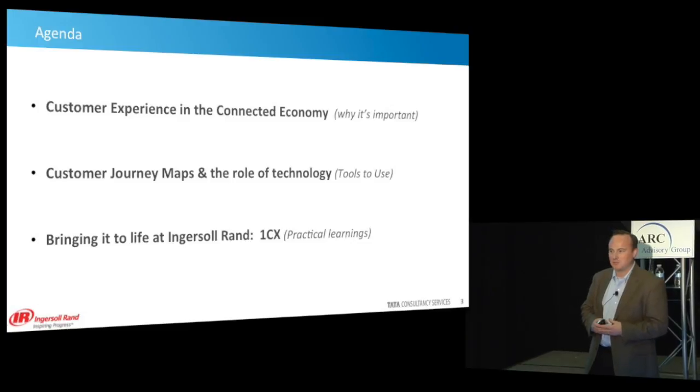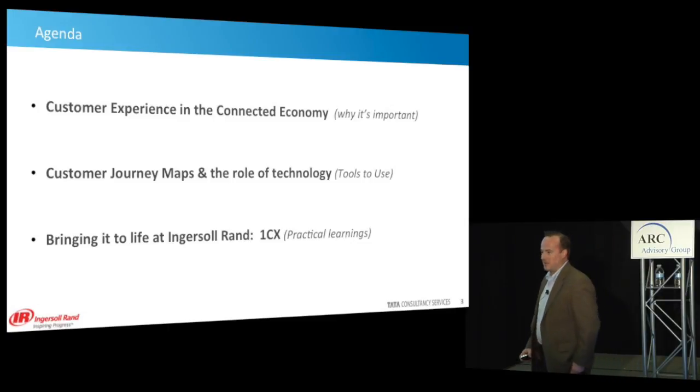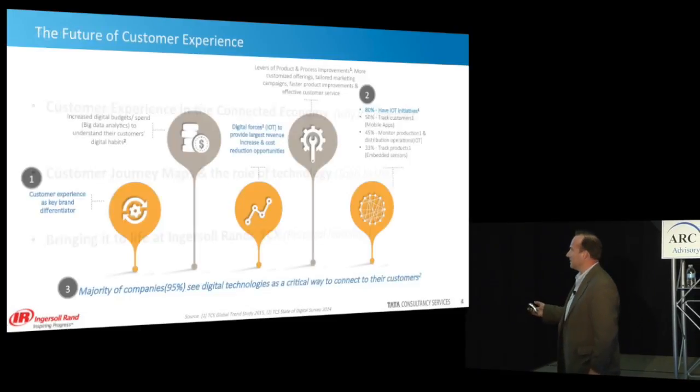Share how we at Ingersoll Rand have approached this journey. We're still pretty early in the journey, but again, share where we are, some of the learnings that we've had in this process, as well as some of the next steps.